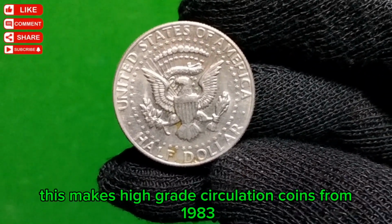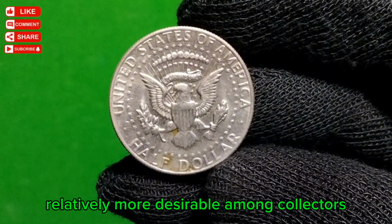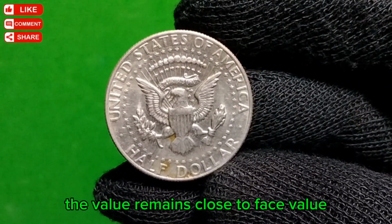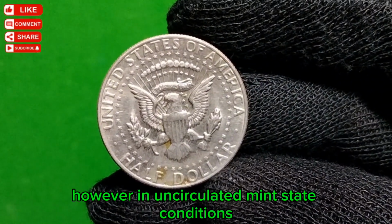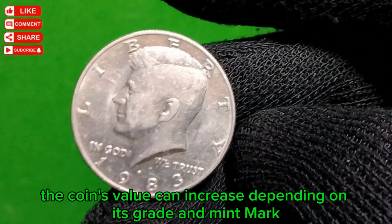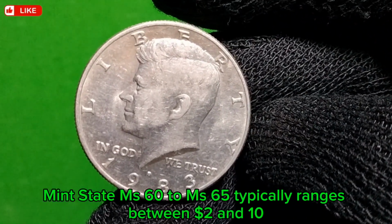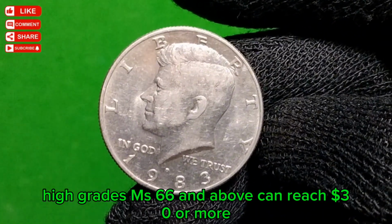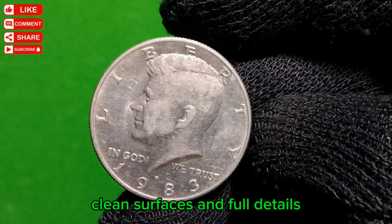This makes high-grade circulation coins from 1983 relatively more desirable among collectors. For most circulated 1983 half dollars, the value remains close to face value, especially if worn or damaged. However, in uncirculated mint state conditions, the coin's value can increase depending on its grade and mint mark. Mint state MS60 to MS65 typically ranges between $2 and $10. High grades, MS66 and above, can reach $30 or more, especially if the coin has strong luster, clean surfaces, and full details.